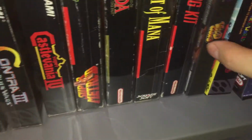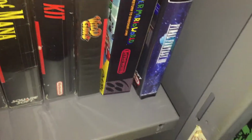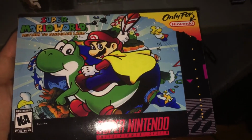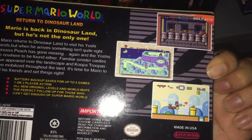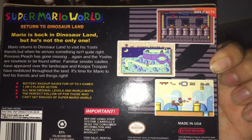Wild Guns, definitely an amazing game to have. That game is only gonna go up in price, so glad I got it early. I got a Time Walk game here. I'd like to get more of their games, but they're so expensive. I got this for a really good price. Complete, just a remake. Well, I don't know if I'd call it a remake, just a ROM hack, Super Mario World. That's really good.